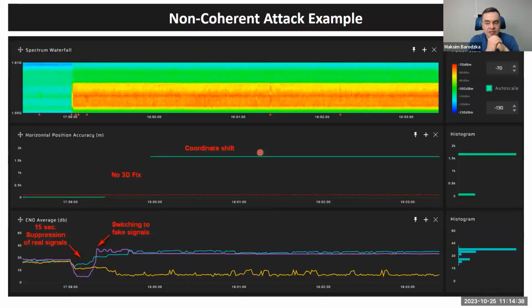This screenshot shows an example of a GNSS receiver's response to a non-coherent attack. And by the way, all the data I will show you during this presentation was recorded at JamTest 2023 in Norway a month ago. This is a real scenario that was recorded by our system. At the top, you can see the spectrum waterfall, and it's easy to identify the spoofing start time here. Below, we see horizontal position accuracy and signal-to-noise average. So here we see that in the first 15 seconds of the attack, there is a decrease in the signal-to-noise ratio. Then the receiver switched to fake signals and lost fix. And finally, after about 30 seconds, we see the fake coordinates. This is how a receiver behaves under a non-coherent attack scenario.